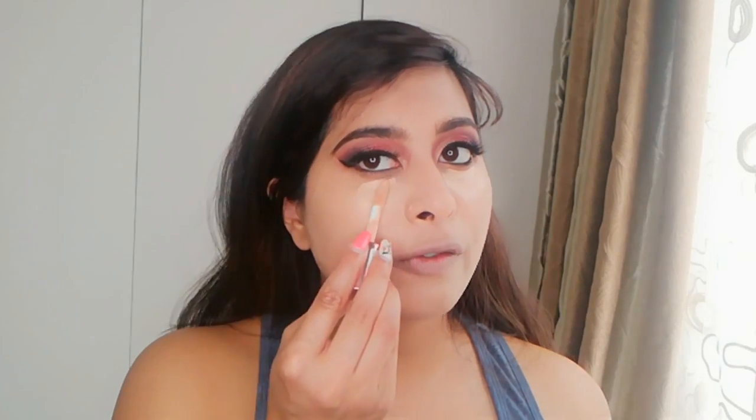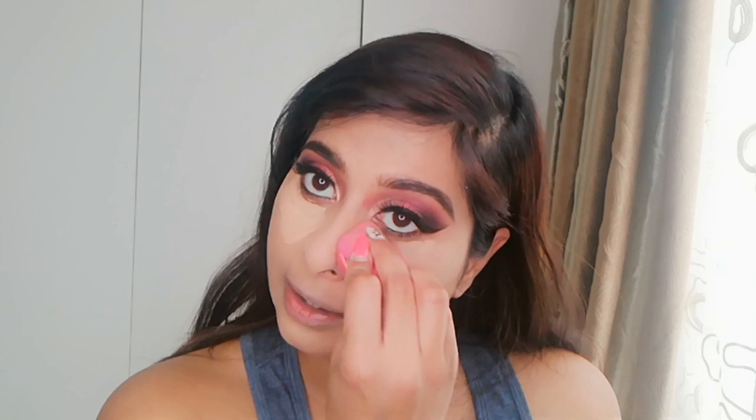For my concealer, I'm using something that I know is not gonna separate, it's not gonna break up, and it's really nice. So as you can see, I like to use very thin layers, and the trick with fighting the heat and your makeup not melting off is to layer. But when you're layering, they have to be really thin.